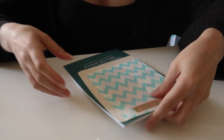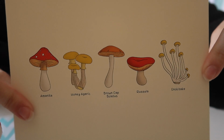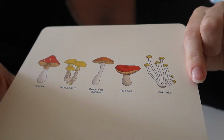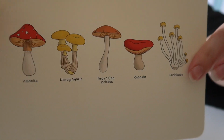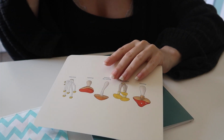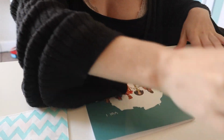Let's see. So we'll see what we've got. Mushrooms. This is like right up my alley. I don't think I ordered this, so this must be one of the freebies, but I love it. This is definitely something that I will be putting up on my wall. I've got lots of artwork that I have saved to put up on the wall to the left of me above my IKEA unit, and I just haven't gotten around to it yet.